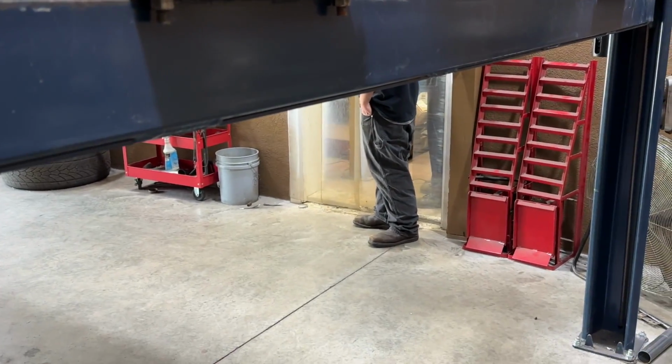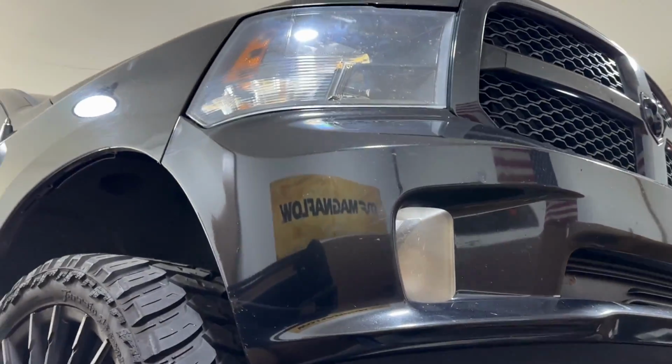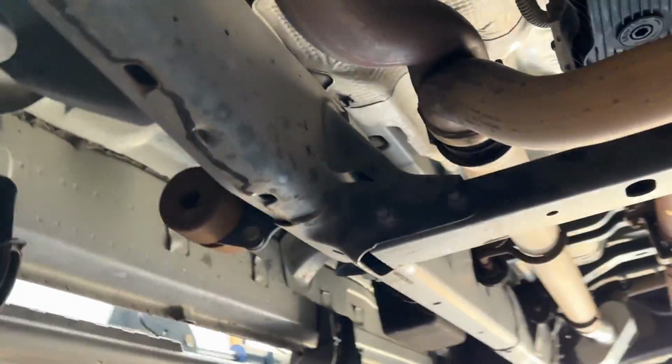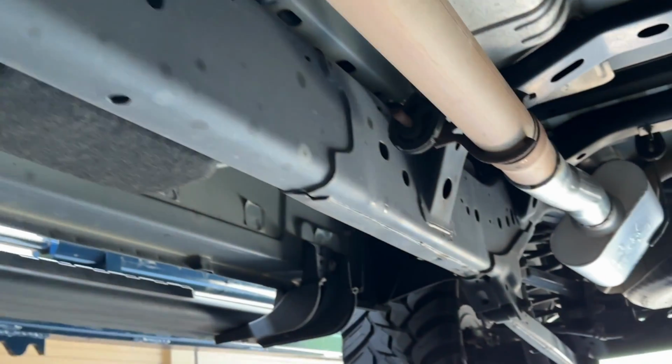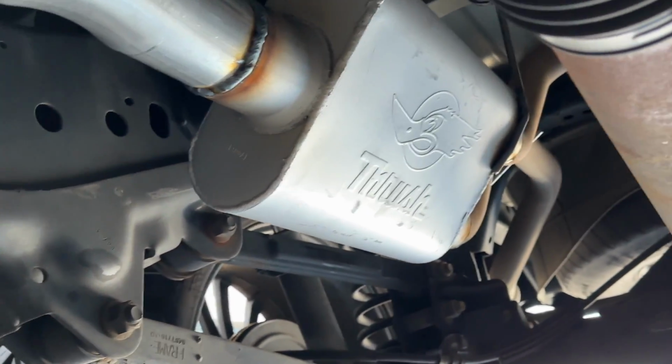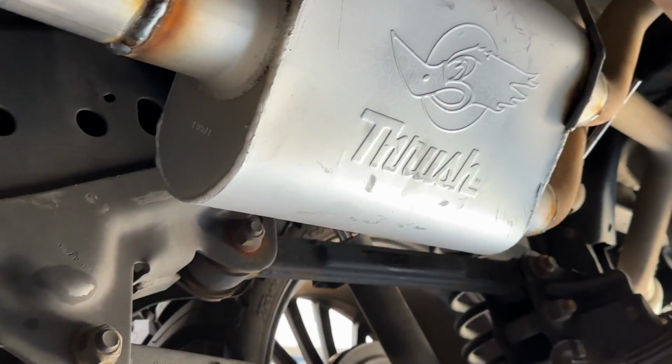There's his legs. Ram 1500 2016 with custom wheels, custom lift. Really nice truck. 5.7 HEMI. Factory converter there, wyed into a single 3-inch pipe. Then we continued the 3-inch pipe and deleted the muffler and replaced it with a beautiful THRUSH.